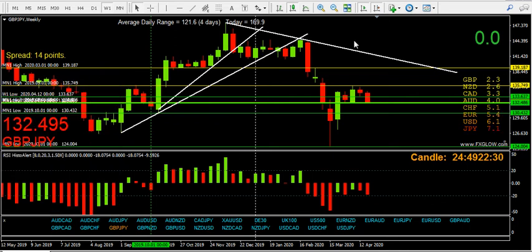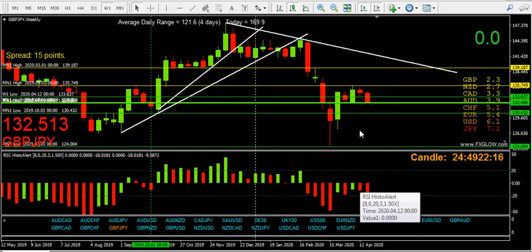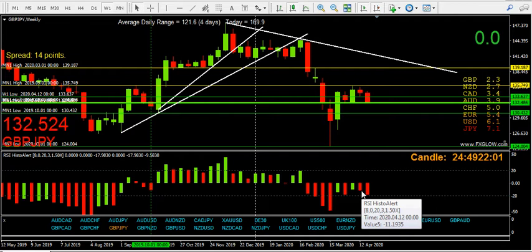Part 2 of today's pound yen short. So on the weekly we can clearly see last week was a continuation of a potential down move. No real reason at that stage to suggest that it was going to go down until we broke the low of this here this week.